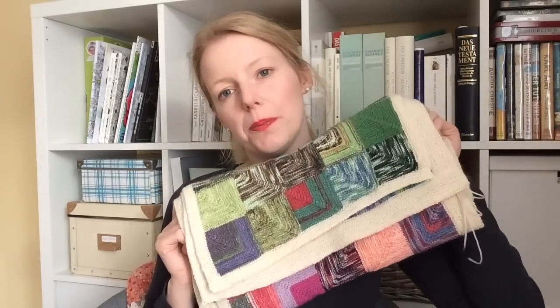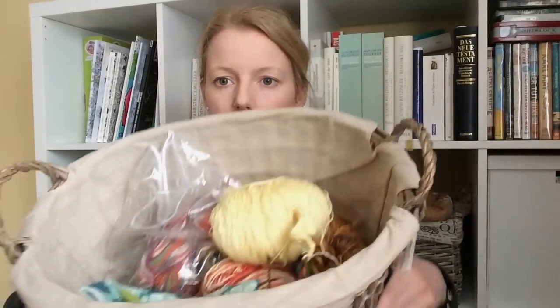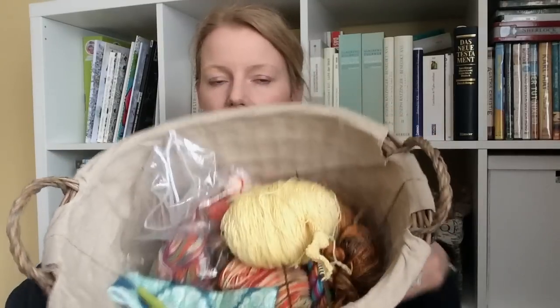So I think that is a good way to keep it a random project, but also to keep it tidy. Everything for the next color block for my Stitch in Time blanket I have here in my basket. You see warmer colors like yellows and oranges and all the tones, peaches and so on.